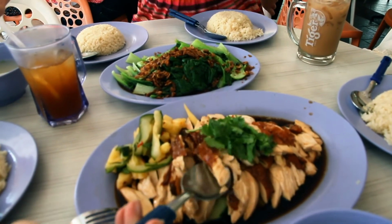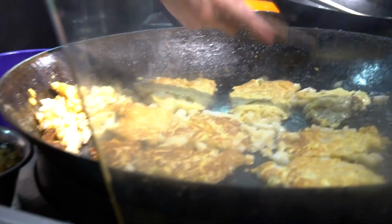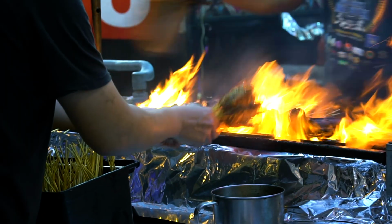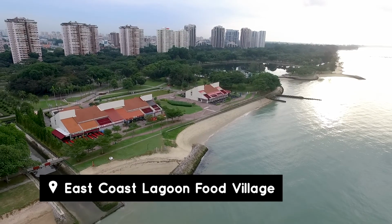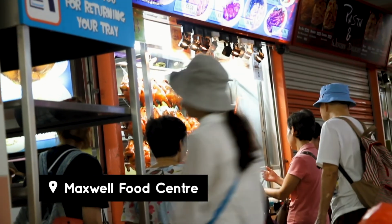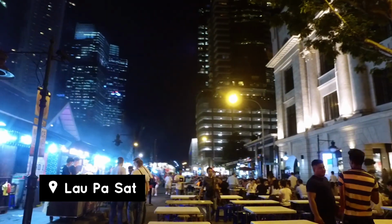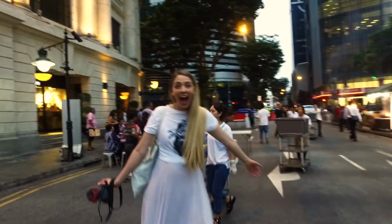Now there is no shortage of great dishes to try. The list is endless, but I'm gonna have to recommend you try things like rojak, popia, Hainanese chicken rice, roti prata, char kway teow, carrot cake, which is not a cake and contains absolutely no carrot, and so much more. You could just eat your way through the island and never eat the same meal twice and be very, very happy. I love the East Coast Lagoon Food Village and the Maxwell Food Center. Lau Pa Sat is also a great one for anybody staying in those central kind of CBD locations, and you have to check out their satay nights where they shut down the street and you get to run out there and eat satay. It is absolutely delicious.